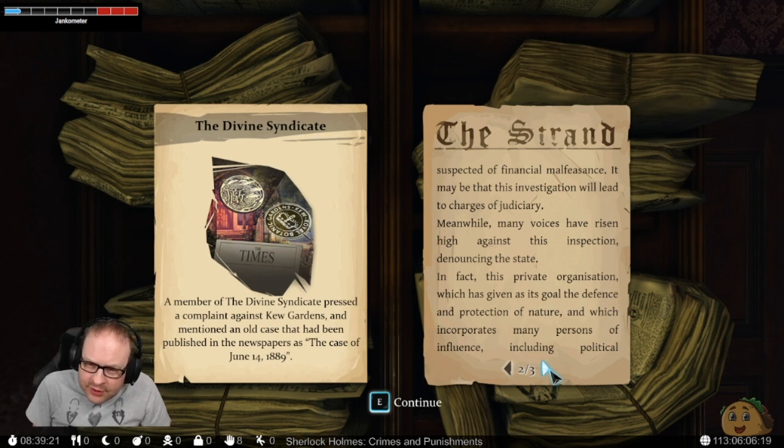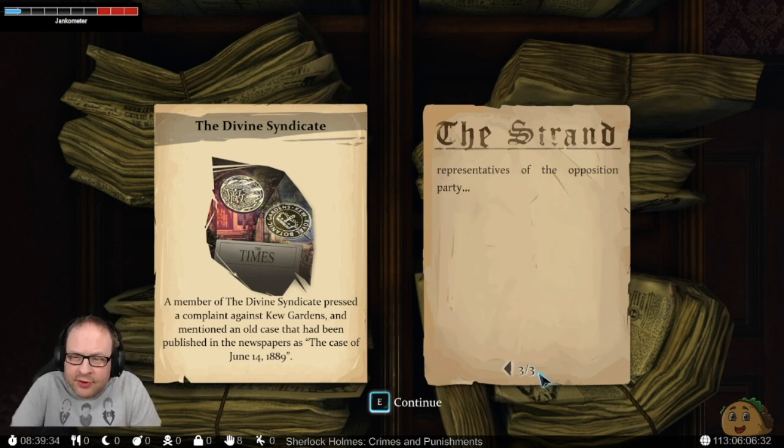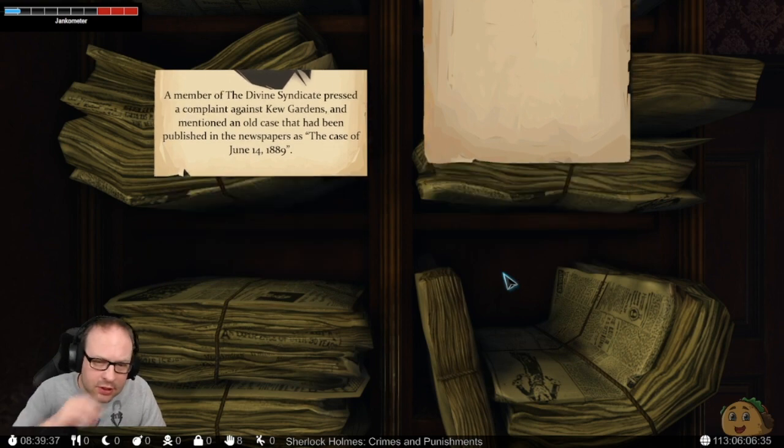Meanwhile, many voices have risen high against the inspection, denouncing the state, in particular this private organization, which has given its goal the defense and protection of nature, and which incorporates many persons of influence, including political representatives of the opposition party.